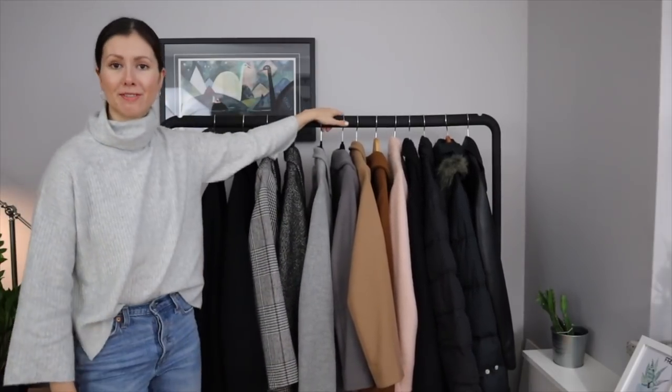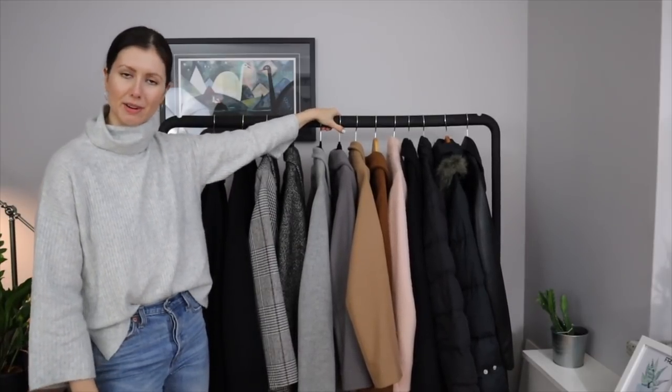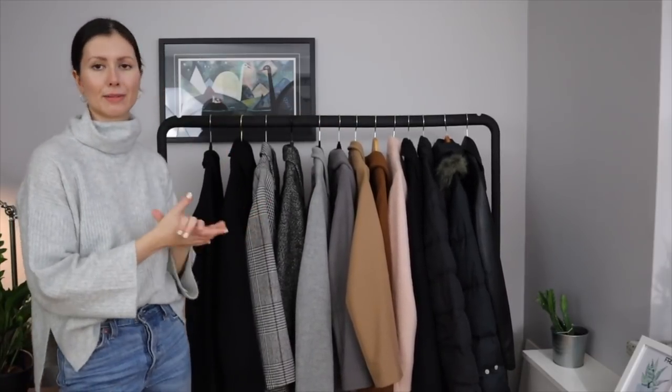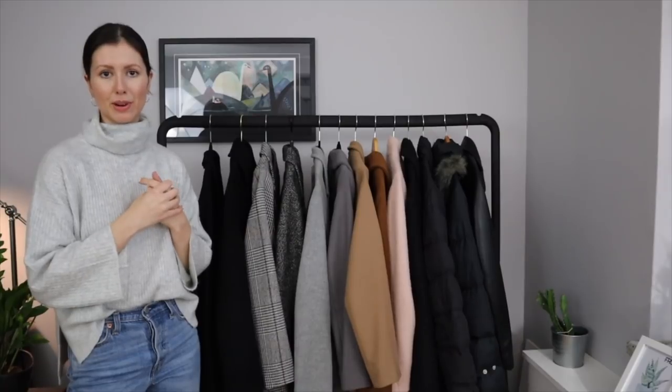There's definitely more than five coats here, but I'm just going to show you a few different options and try them on for you. All of these coats that I'm going to show you are really great items to build a foundation for your cool weather, cold weather wardrobe.